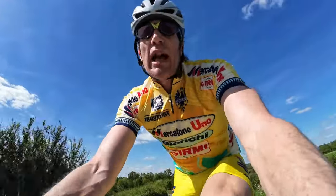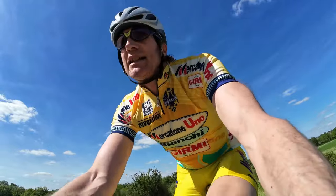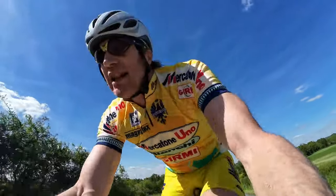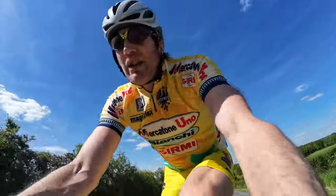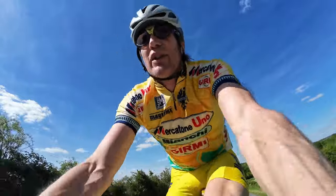He says he's spoken with mechanics, people like that, and my god, there's a hill here. Didn't expect this. Can I hit my electric boost button? No, haven't got one of them on this Bianchi.